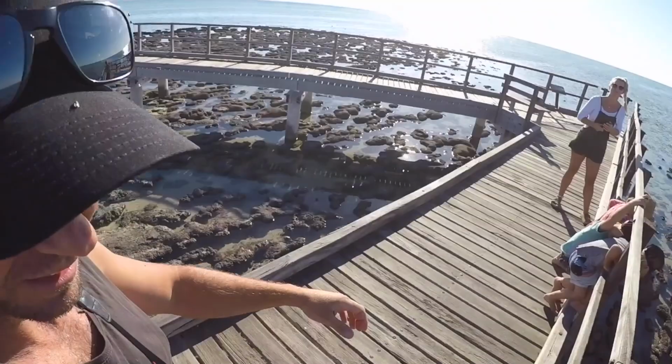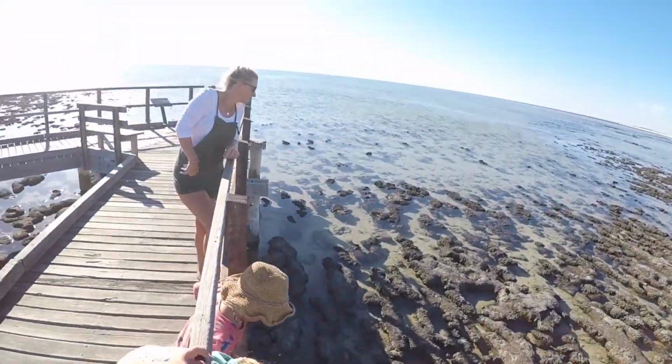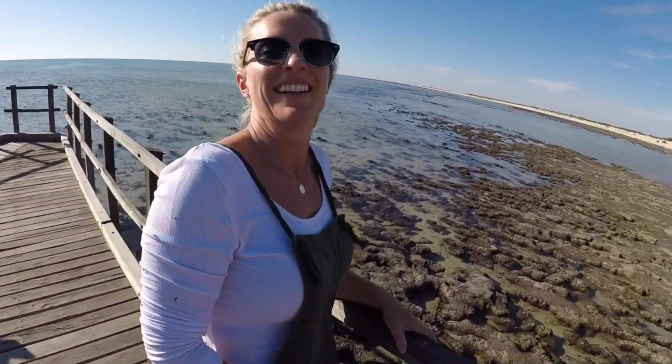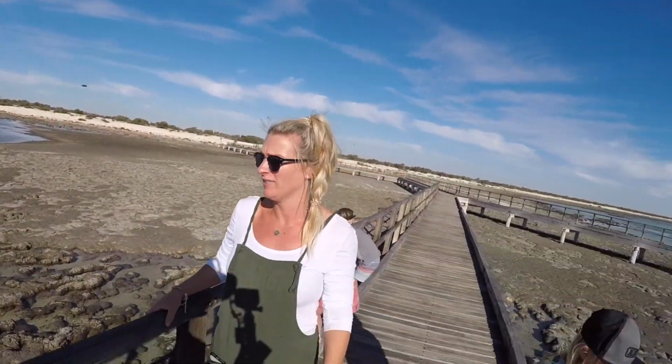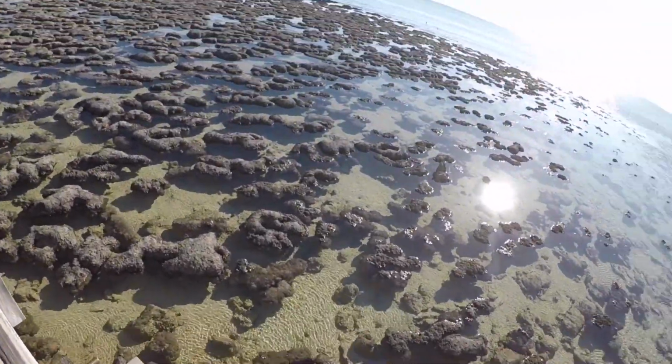So this is the stromatolites. There you go. Told you it was pretty specky, didn't I, Beck? Oh, it's bloody amazing. Hey? You can't miss this. No, this should be number 1 on your bucket list around Australia. Number 1 hot tip on travelling Australia. Go and see the stromatolites. Anyway, there you go. So now you've seen it here, you don't have to drive in and do it yourself. How good's that? You can thank me later.